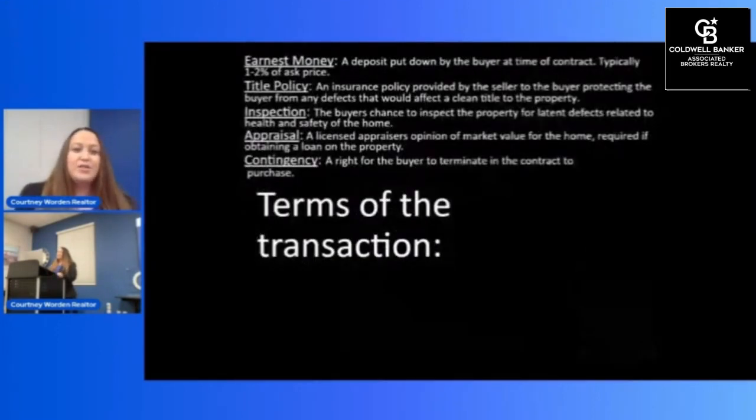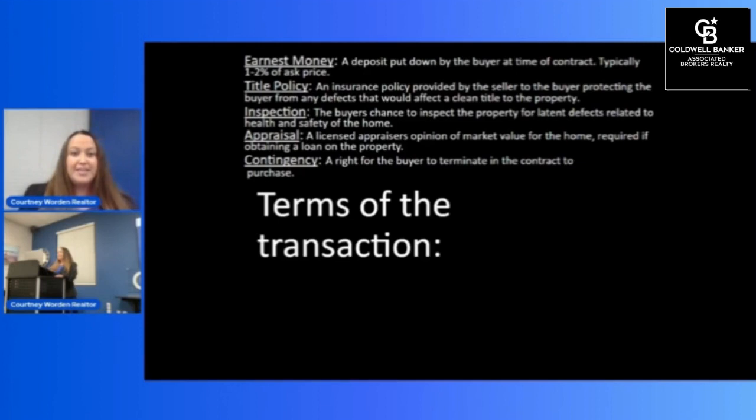Terms of transaction. Most people, especially first-time home buyers, don't know earnest money is due 3 days once we go into escrow. So you do need to put an earnest money deposit. It's typically 1 to 2% of ask price. It's a deposit put down by the buyer at the time of contract, when we go into escrow. Also in the San Diego area, they require 3%. So if you're in those areas, and different areas, they do want a higher earnest money. But your realtor will help you with that, Courtney Worden.